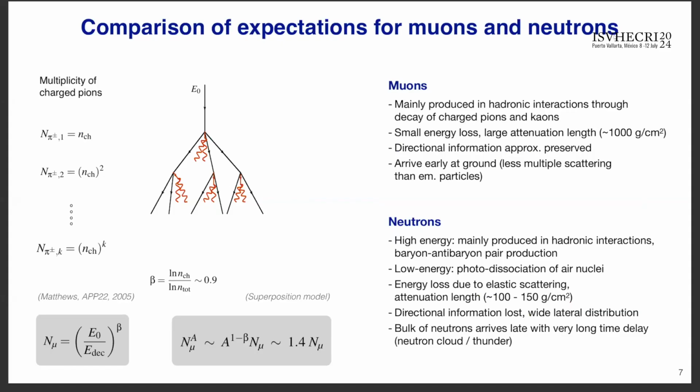And okay, so what do we expect for air showers in principle? The easiest way is to compare things with muons. And for muons, we know how this works. The number of muons scales with the primary energy to the power beta. Beta is maybe 0.9 or a little bit more. And you have superposition models, so it's 40% more muons for, let's say, iron showers. And we know this is what it looks like.